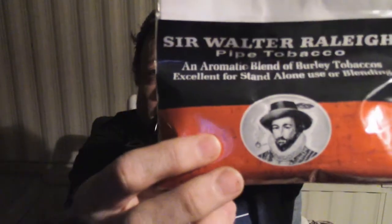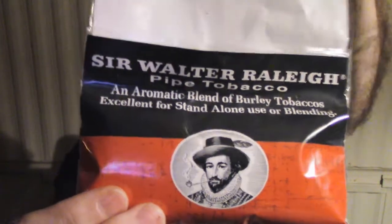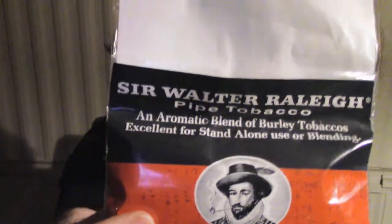Wondering how long this would actually stay fresh in this pouch. With me, I'll be putting it in a mason jar just the way it is, the pouch, refolding it and retaping it and putting it in a mason jar and sealing it. There you go. There's the inner leaf, or the inner design. There's the entire label. There's the back.